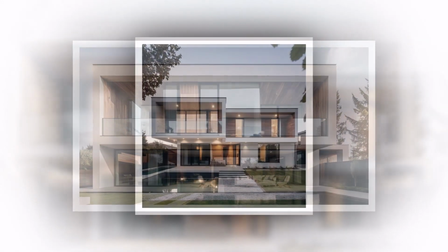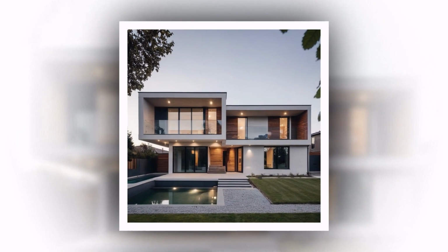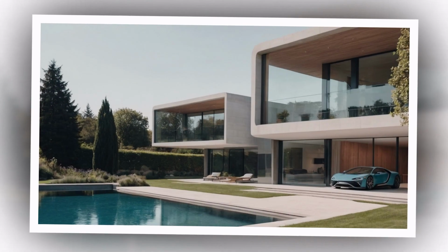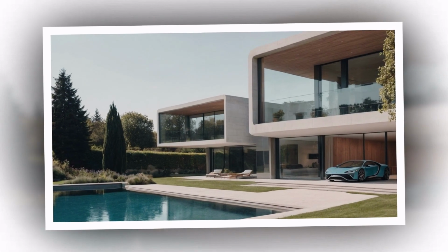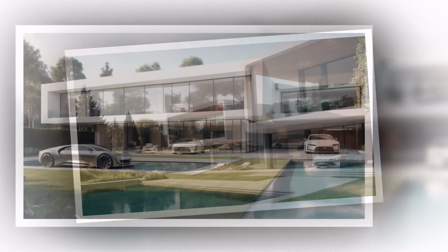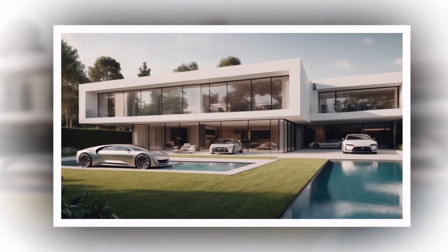Whether you're drawn to sleek modernity, timeless classics, or futuristic marvels, our AI has curated a collection that transcends boundaries. We hope these designs have sparked your imagination and inspired you to reimagine the facade of your own living space.